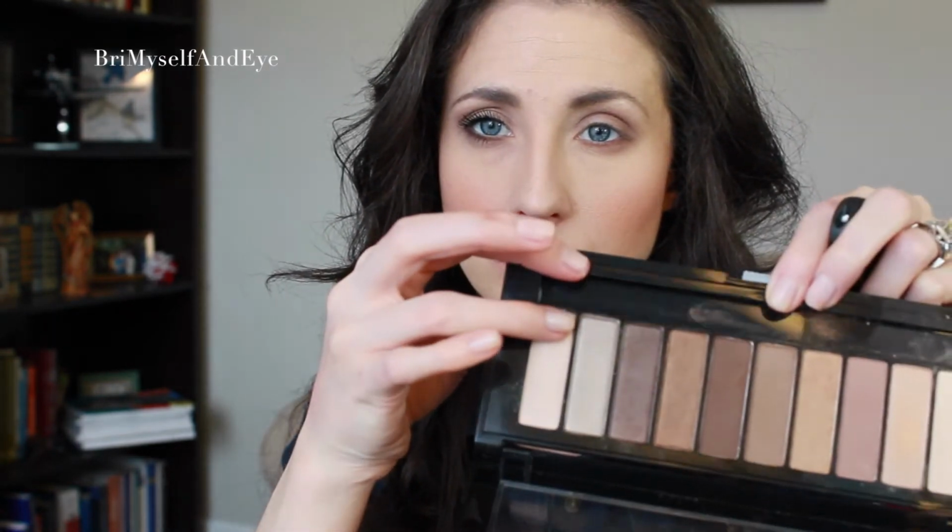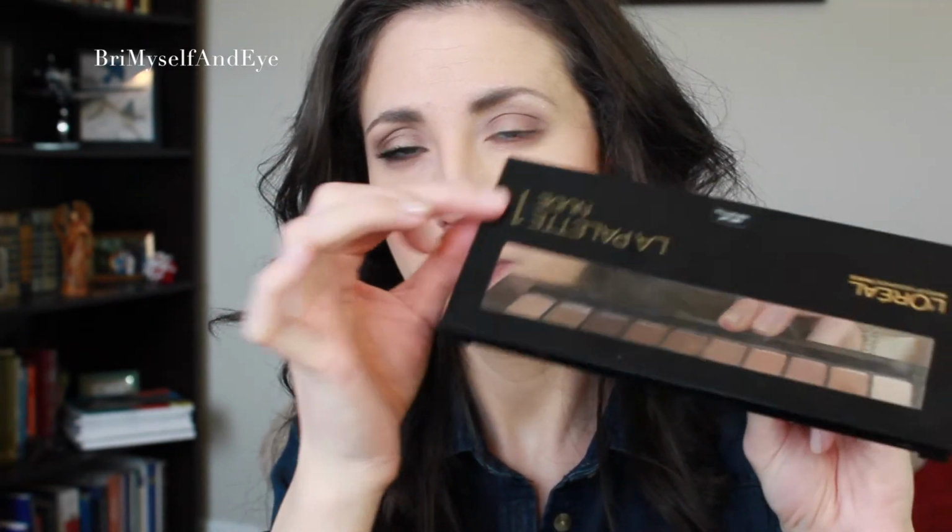And then I decided I wanted a little bit more drama, so I'm going to use the fingertip with the La Palette 1 in the number 1 shade. And I'm going to tap that on my inner corner just for some extra dimension and to help our eyes pop a little more. Now taking the Sigma E55 flat shader brush and the La Palette Nude 1, I'm going to take shade number 2. And I'm going to keep that really close to the inner corner and just pop some of that on the actual lid to open up the eyes just a tad.